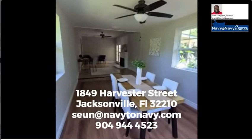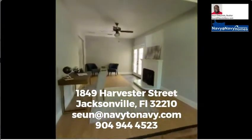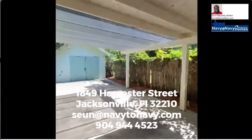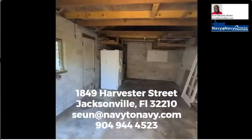Now we're going to transition from the dining living room area to outside. This area can be used to host parties, have people over. Here's the shed.